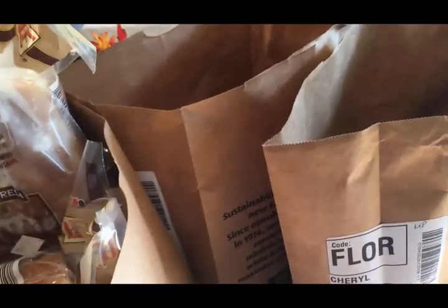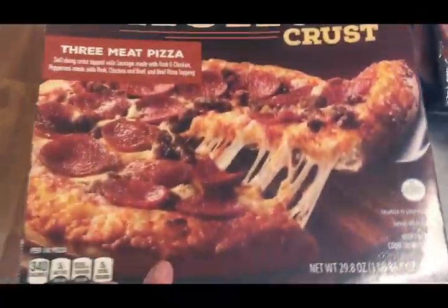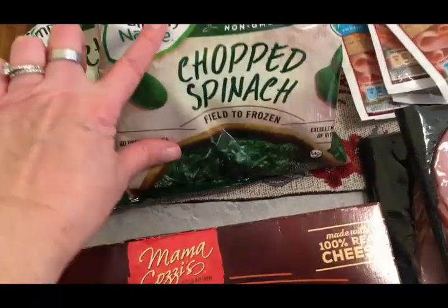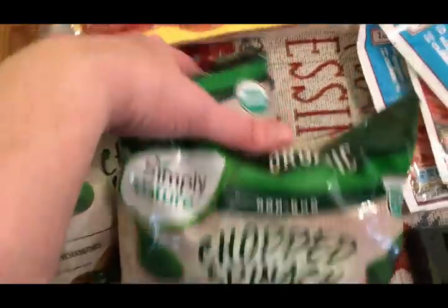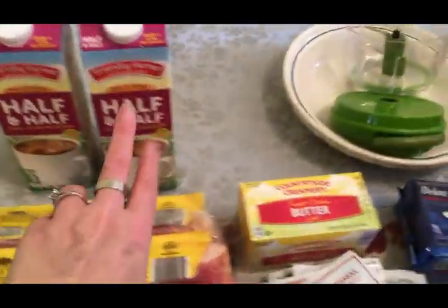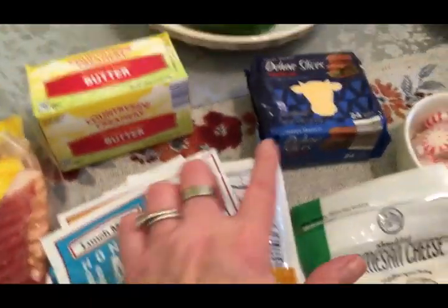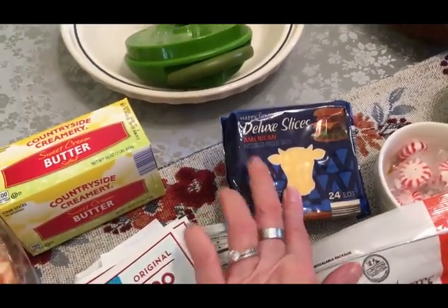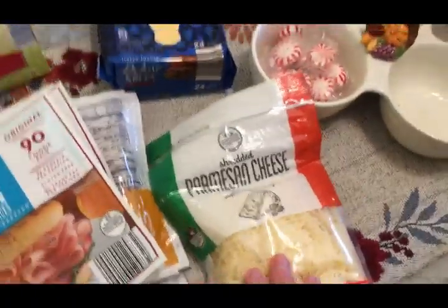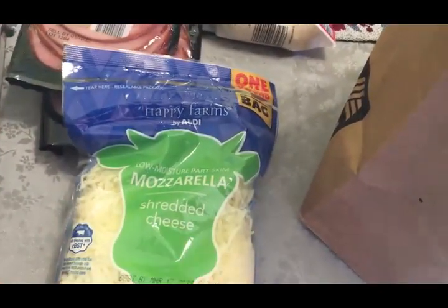I'm going to try to get all of the Aldi cold stuff put away first. I'm just going to unload the bags and show you what I've got as I unload them. All right, I got two of these rising crust pizzas for Travis. I always get these for him. I got two bags of frozen chopped spinach, two things of thick cut bacon, two half and halves for Scott's coffee, some butter, an assortment of these thin meats for sandwiches, some deluxe slice cheese, some Parmesan cheese, two packages of ham for sandwiches, and a bag of shredded mozzarella cheese.